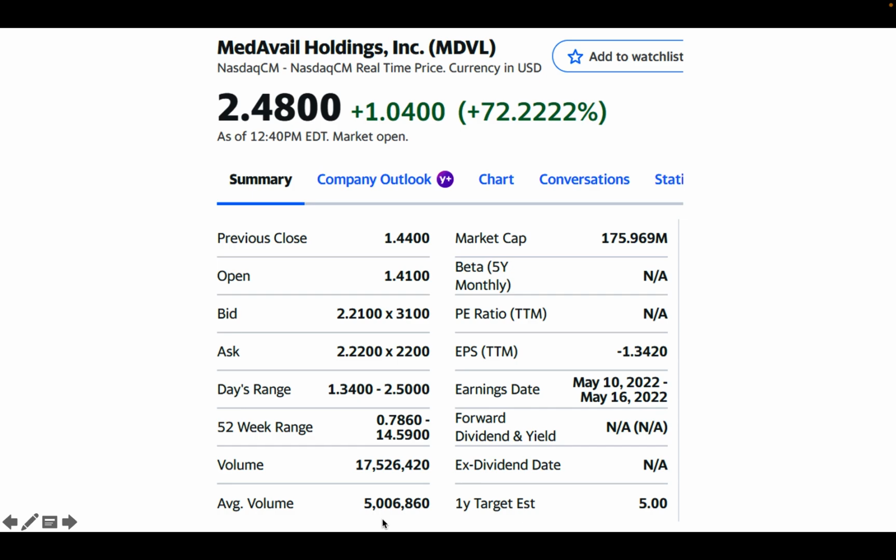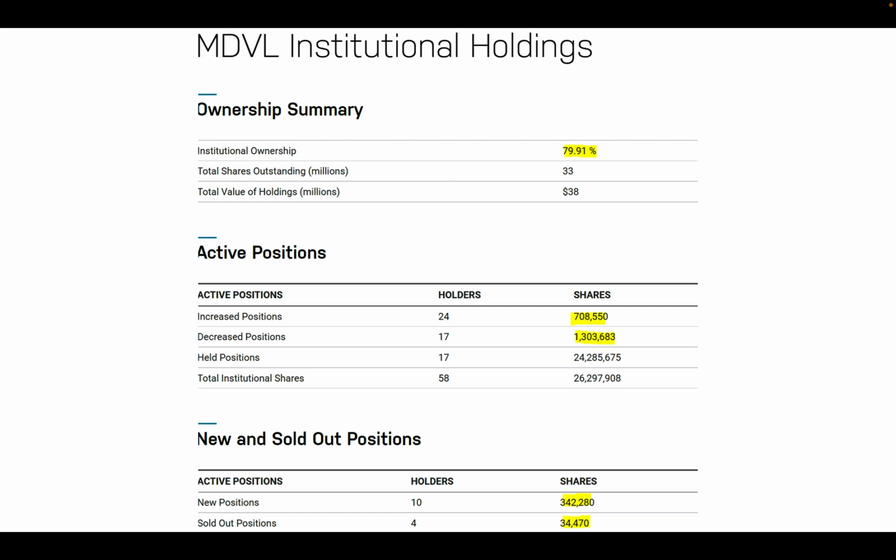On average, the volume traded for the stock is about 5 million. Today, only until 12:40 p.m., they have traded 17 million shares so far. The 52-week high was about $14, and the lowest they got is 78 cents. So there's a possibility the stock could go up again.